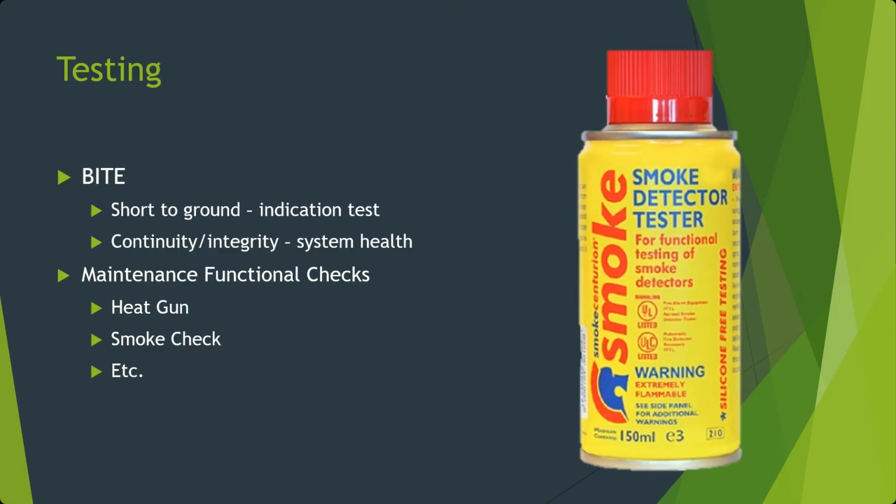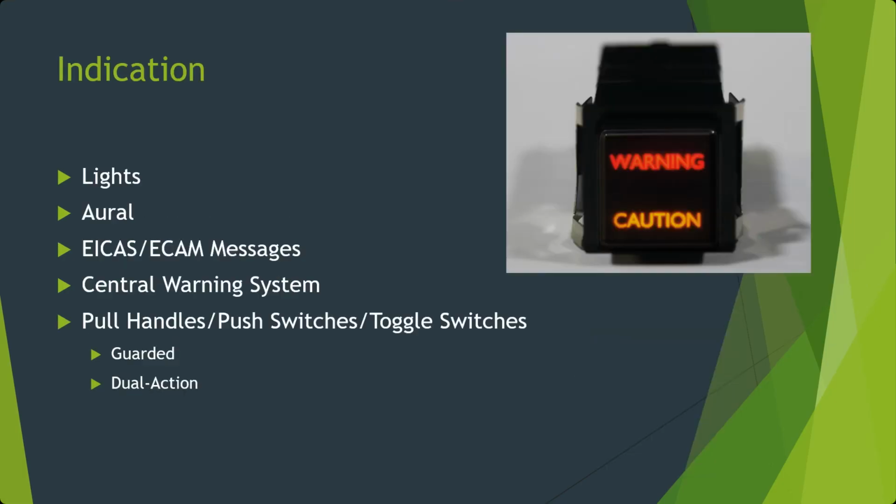Sometimes we'd use heat blankets as well. But we really didn't do too many actual functional checks besides the smoke detector one we do every now and then. You weren't going out there doing the loops very often. The BITE checks caught most issues.